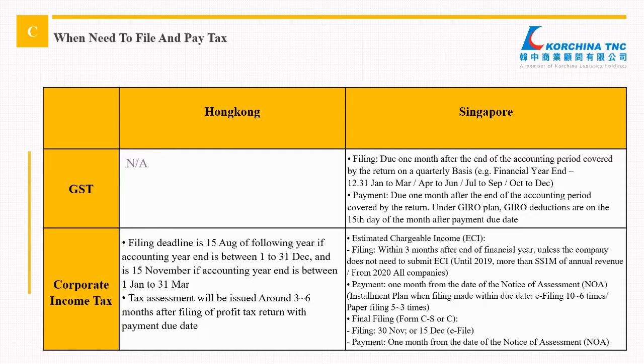E-filing allows 10 to 6 installments, paper filing 5 to 3 installments. Final filing, Form CS or C. Filing by 30th November for paper or 15th December for e-file. Payment is due 1 month from the date of the notice of assessment, NOA.